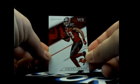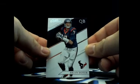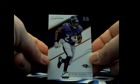Here, I'll run down the divisions again for you. Matthew R. had NFC East. Hector had the AFC West, NFC West. Jeff B. had the AFC South. JB had the AFC East, NFC North. Cliff had the AFC North. And Tandy had the NFC South. So Vinny Jackson going to the Bucks. And next, going to Houston, Brian Hoyer, going to the Texans. And Justin Forsett, going to the Ravens.